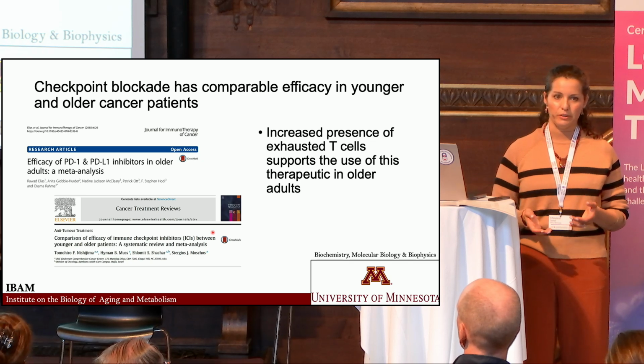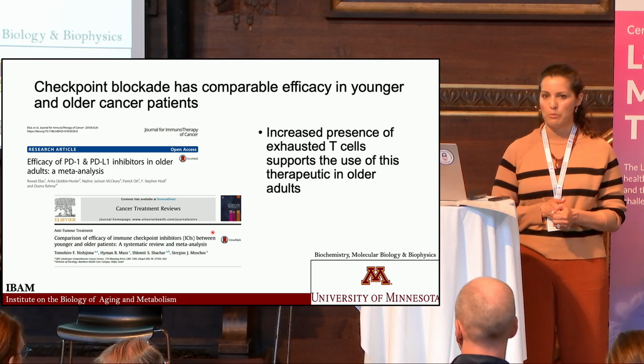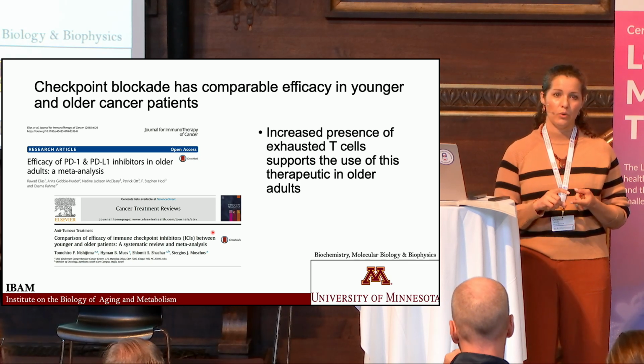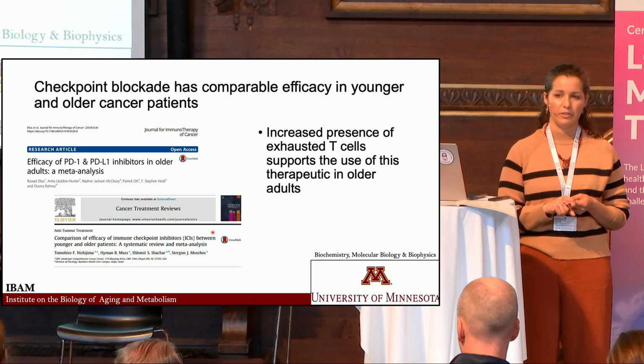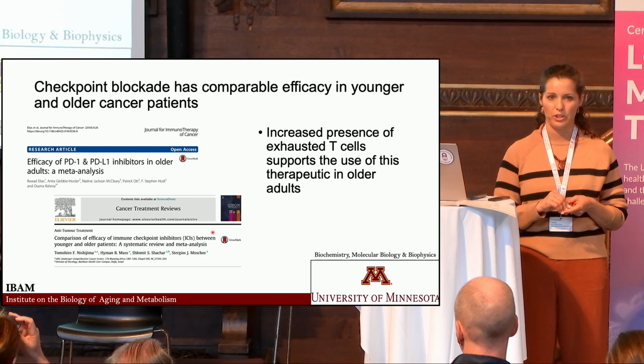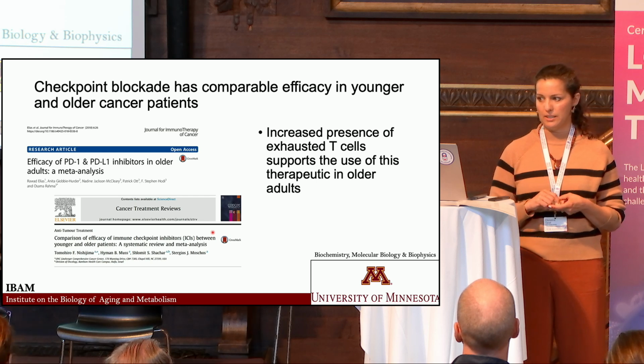And to me, this supports the idea that checkpoint blockade could be useful in the context of just normal aging, or in the context of acute infection, where we could eliminate senescent cells and improve the function of those CD8 T cells.